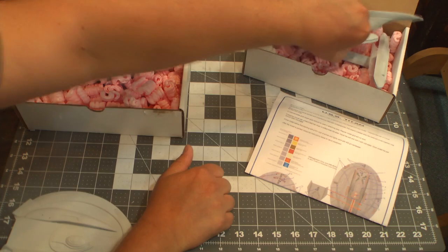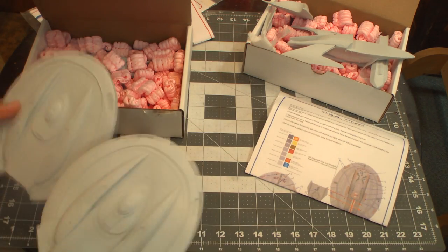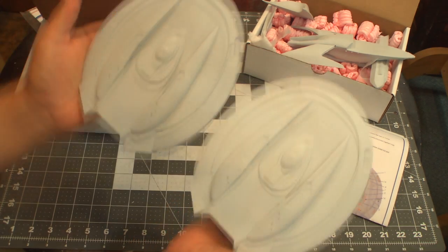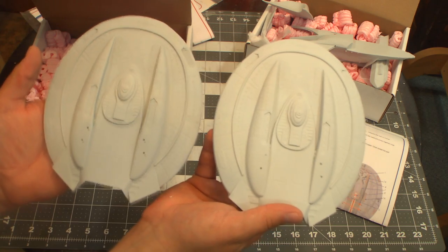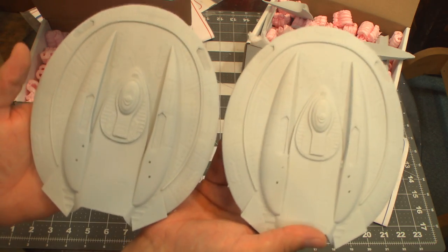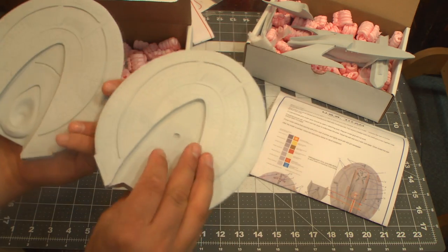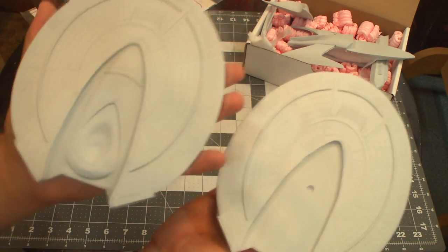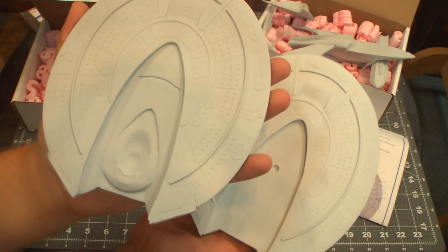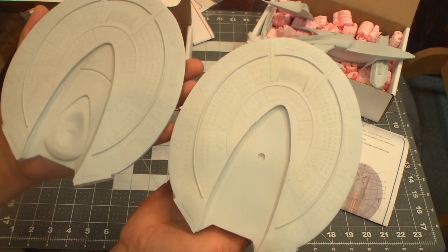Let's get out the original saucer. Now, here's hoping I don't mix them up, even though I don't think that's going to be a problem. But there you go. Of course, the Mirror Universe one is darker. But yeah, the top looks exactly the same. The bottom is the same, other than there is an imprint for the bridge section of the battle bridge section.